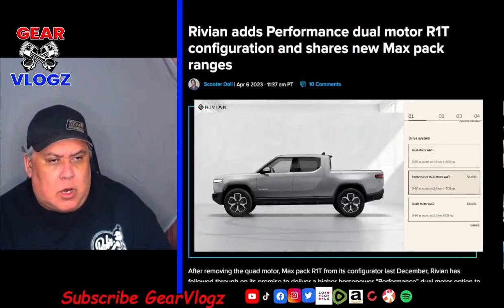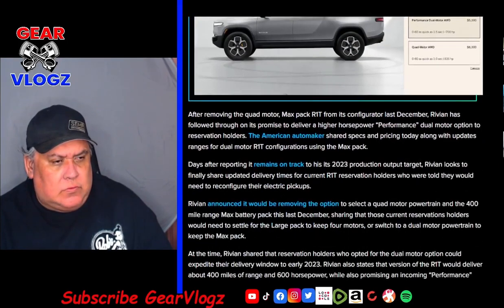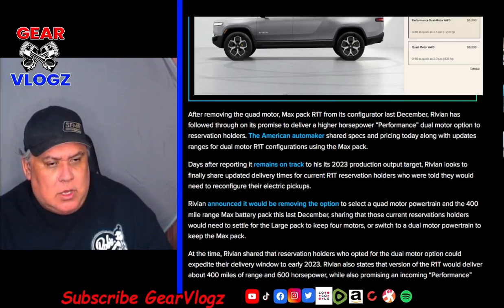Rivian adds performance dual motor R1T configuration and shares new Max Pack ranges. After removing the quad motor Max Pack R1T from its configuration last December, Rivian has followed through on its promise to deliver a higher horsepower, or quote, performance dual motor option to reservation holders. The American automaker shared specs and pricing today, along with updated ranges for dual motor R1T configurations using Max Pack. Days after reporting it remains on track to hit its 2023 production output target, Rivian looks to finally share updated delivery times for current R1Ts.